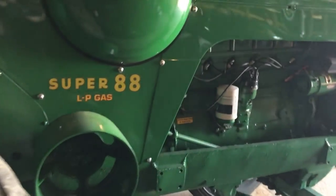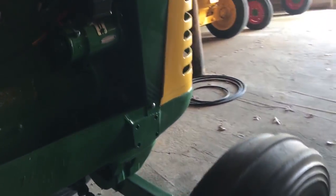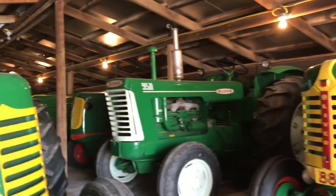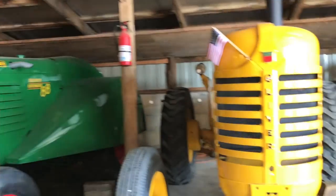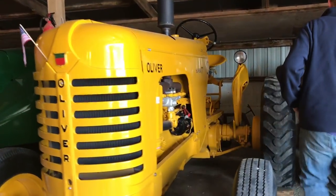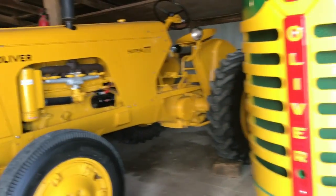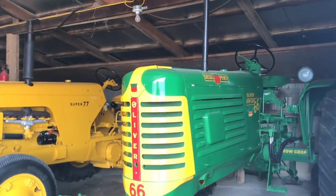What tractor is that? 1600? Is that a 99 or Super 99? I can't tell. Super 88 LP gas. That's what's on their promo. 950, 88 diesel. That's hard to find. 66 wide front. Ooh, diesel even.